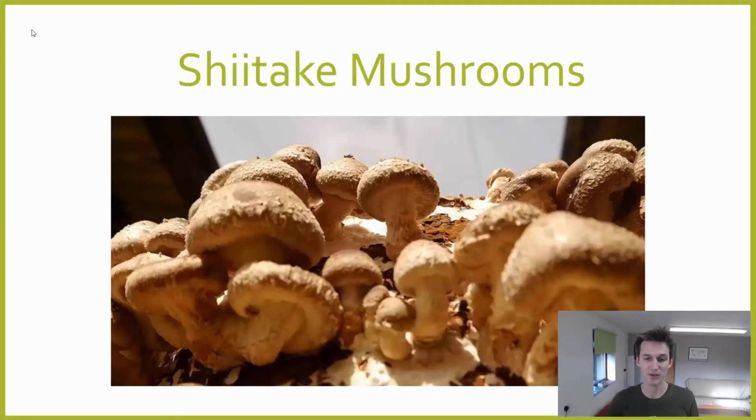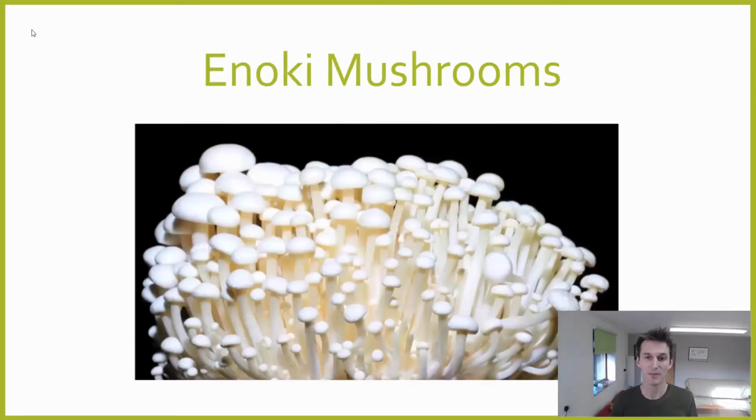Next up we've got Shiitake mushrooms, also increasingly commonly available in shops. It tastes delicious, it has a really different flavour to almost all other mushrooms, I think. It's almost sort of garlicky. Definitely, if you can get your hands on any Shiitake mushrooms, do go ahead and eat them. They're really tasty, and as we'll come back to in a few minutes, they're also one of the most potent medicinal mushrooms as well.